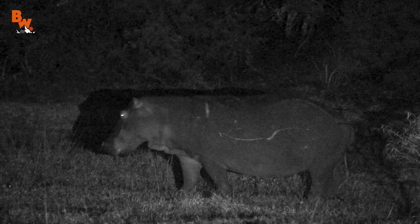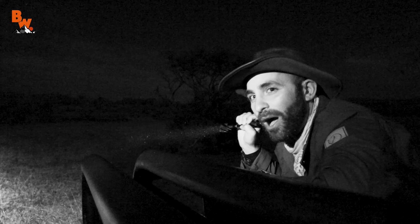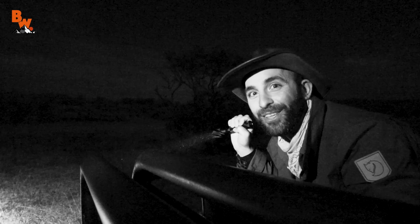look at this. Hippo in motion. Look at those short little stocky legs, like plump little sausages, slowly skirting the hippo through the underbrush. Well, how cool is this? Coming out with night vision technology and getting a hippo relatively close for the cameras.